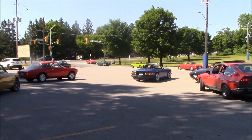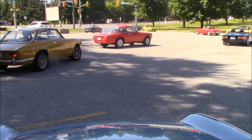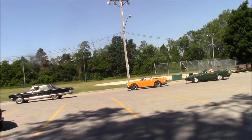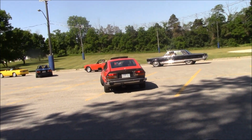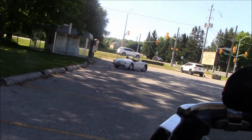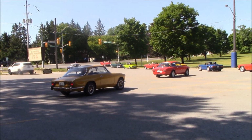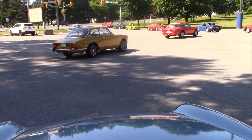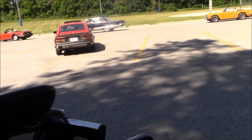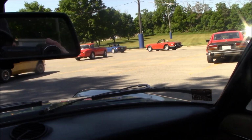All right, just on our way out. Mad scramble. I'm going to bring up the rear. The MGA over there's a twin cam. Forgot to mention that. Beautiful. Sure can see that Lotus from anywhere on the planet. All right, I'll see you out on the road.